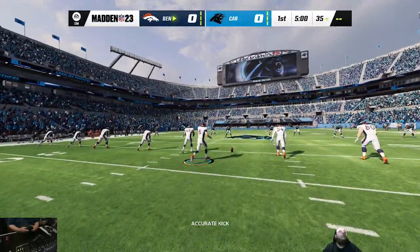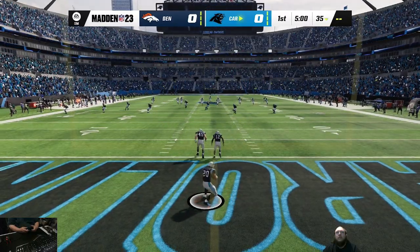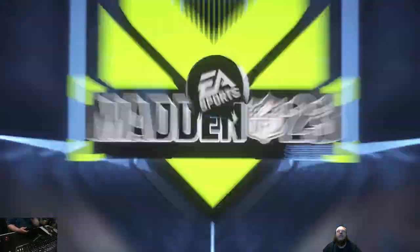Now the kicker, Brandon McManus, about ready to get us started. And off we go from uptown Charlotte. And no run back on the opening kickoff. It'll come out to the 25.